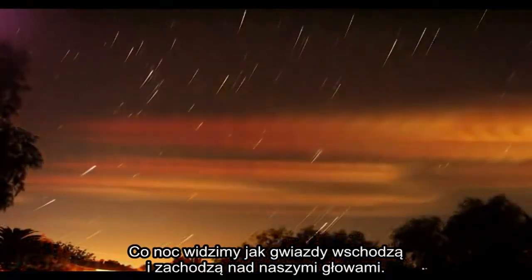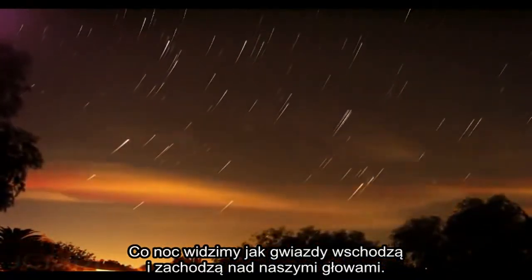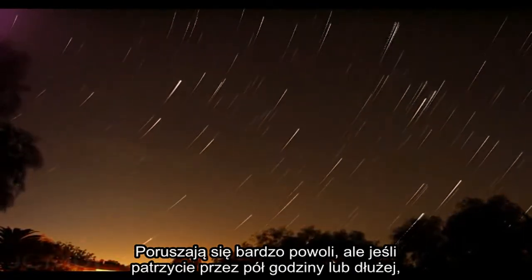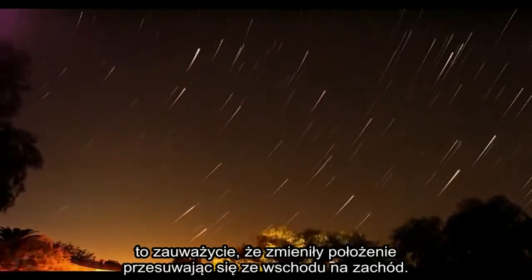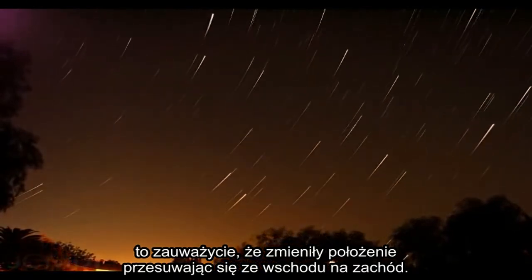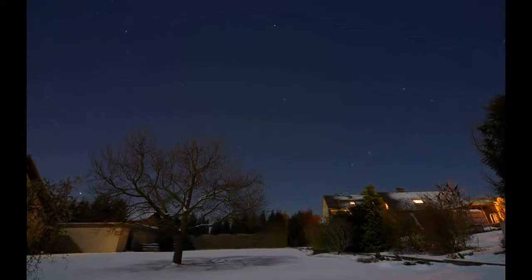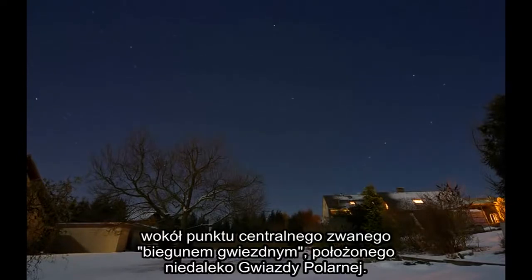Every night, we see the stars rise and set overhead. They move very slowly, but if you watch for half an hour or so, you will notice them change positions, moving from east to west. In the northern hemisphere, you will also notice the stars to the north rotate counterclockwise around a central point, called the celestial pole, very near a star called Polaris.